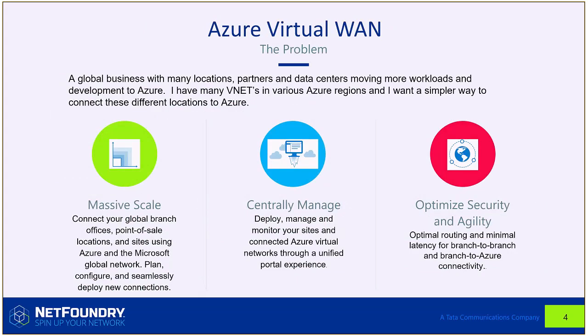So just to recap everyone and kind of level set everybody on Azure Virtual WAN itself. Azure Virtual WAN allows you to easily connect the VNets you have in particular Azure regions through the virtual hub that you're going to roll out. It is made to solve the problems you see here, where you have a large number of VNets in different Azure regions, and you want to connect a large number of locations, sites, branch offices, etc. into those. You want to be able to centrally manage those connections, get visibility into how that overall connectivity into Azure is working, and to make it easy to use. So we want to optimize the security of that connection, and we want to make it agile.